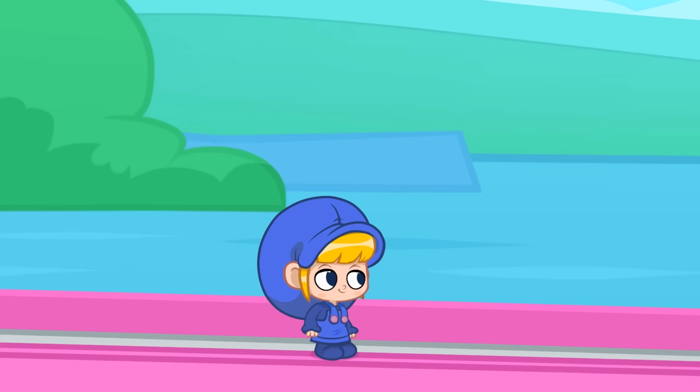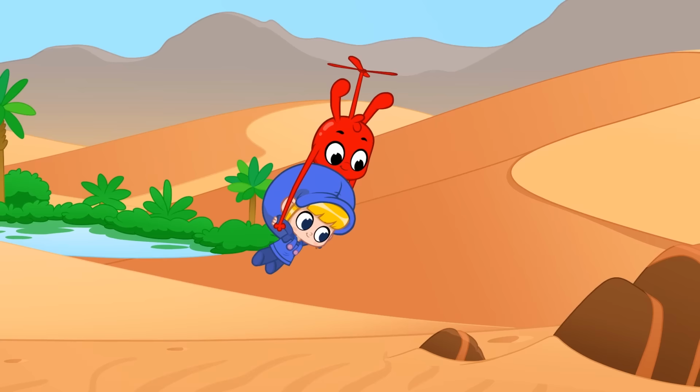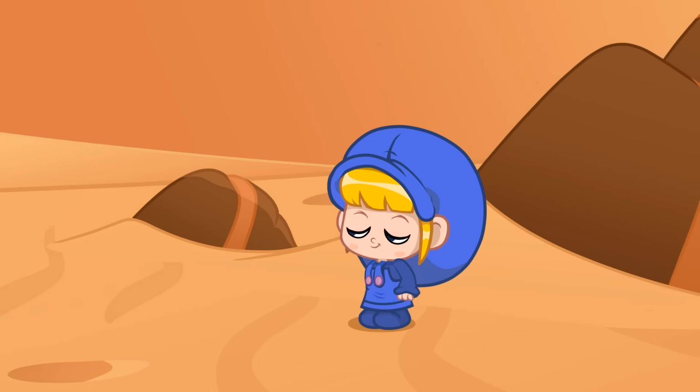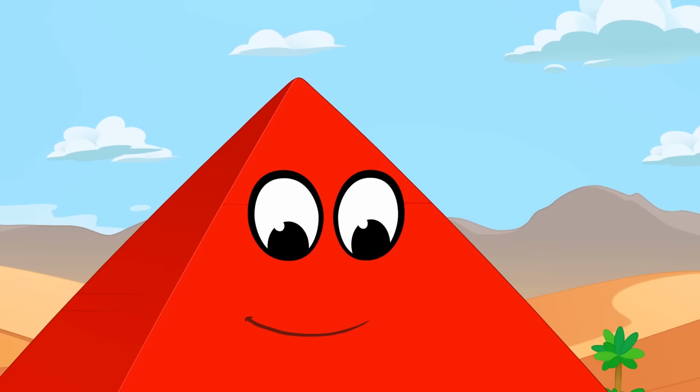Next up is the triangle. Morph into something that has the shape of a triangle. Pyramid! Wow! Yeah! A pyramid is shaped like a triangle. And the last one is the circle.